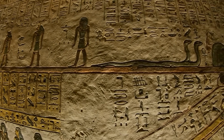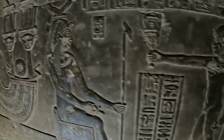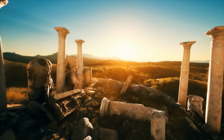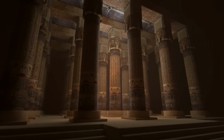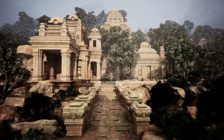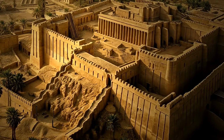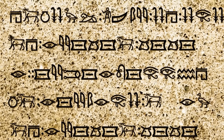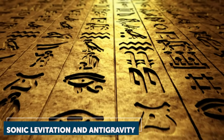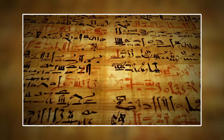Other evidence suggests the Egyptians may have used antennas for wireless communication, allowing them to transmit messages across great distances. And it is not just Egypt where signs of advanced ancient technology can be found. Civilizations around the world, from the Americas to Asia, have left behind clues of their remarkable understanding of science and engineering. For example, ancient texts and religious scriptures often mention concepts like sonic levitation and anti-gravity, ideas that seem far beyond what we associate with early human history.